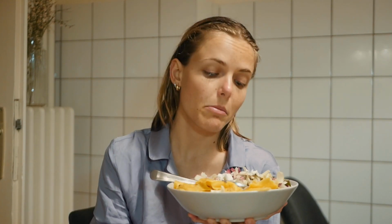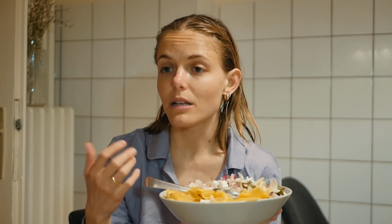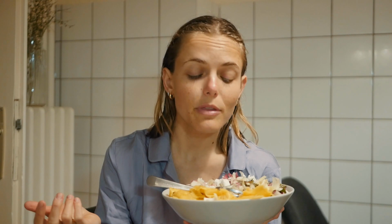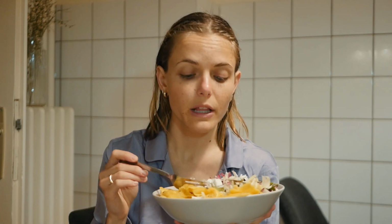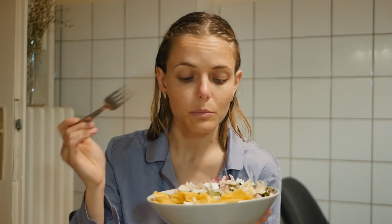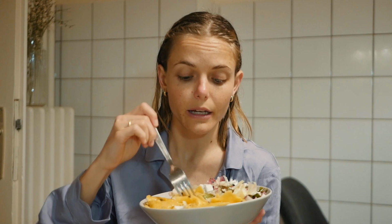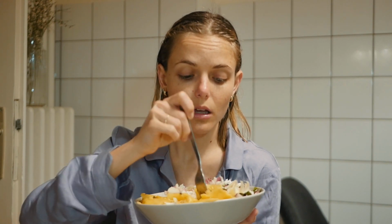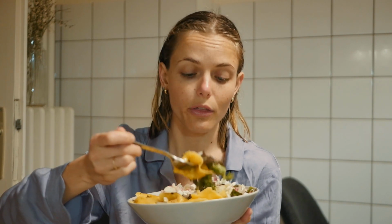It's all about finding balance, something that works for you. For me lately, sometimes I feel very inspired to cook something, and sometimes I just want to have something quick and filling and yummy. And yeah, these raviolis have been a really good mix of something quick, easy to make that is pre-made but that isn't super unhealthy.